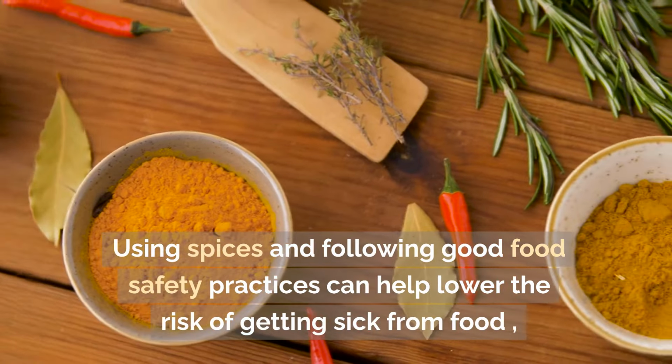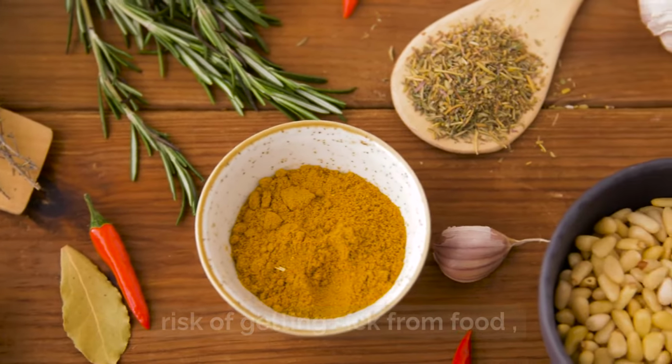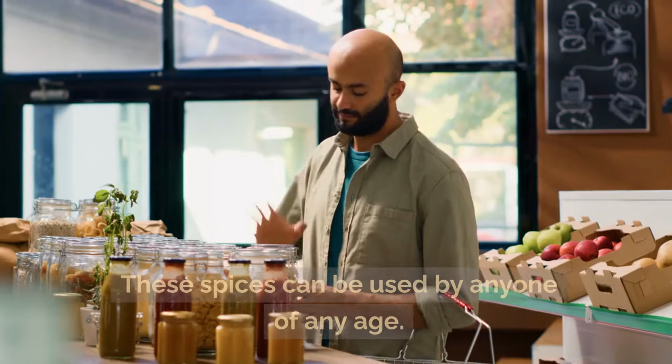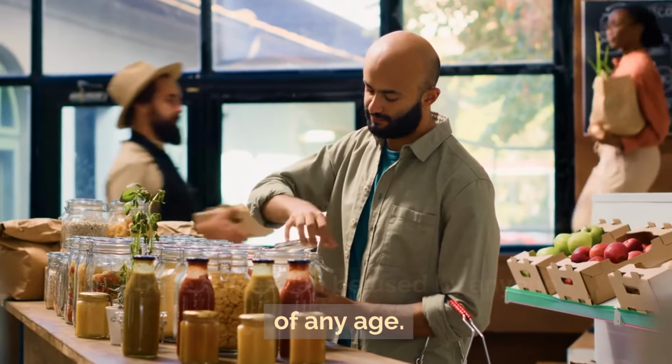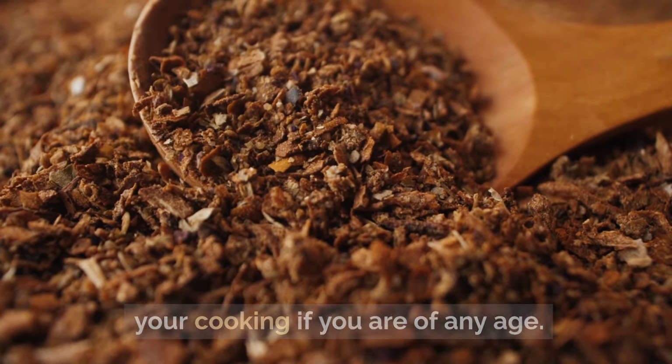Using spices and following good food safety practices can help lower the risk of getting sick from food, and make sure your meals taste great and are safe to eat. These spices can be used by anyone of any age. You can use these simple spices in your cooking if you are of any age.